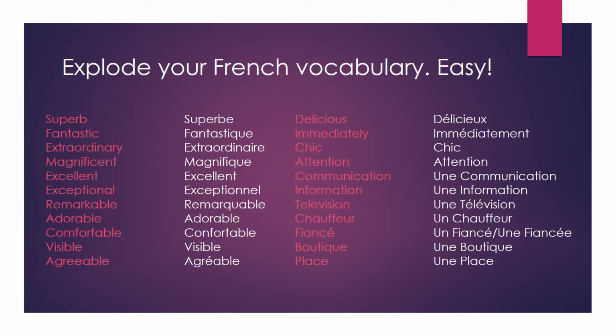Here's a terrific little secret. You are about to double your French vocabulary with very little effort. There are literally thousands of words that are essentially the same in both English and French. It's just that you wouldn't recognize them because they are often pronounced so differently. But you can remember them in just seconds once you know how to pronounce them.